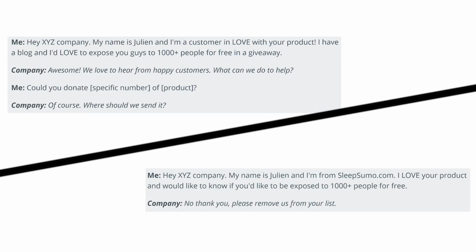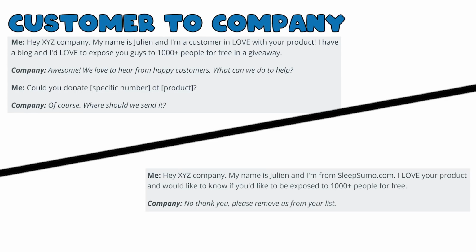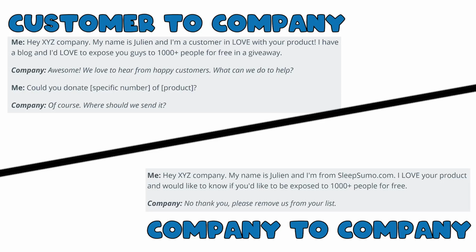Check out the difference between engaging people as a customer rather than a company. As soon as you mention your company, you're not talking to people as if you were a customer anymore. That's when they try to blacklist you and ask you to stop contacting them. However, if you engage with the company as a customer that loves the product, and you should only contact companies with products you truly love, they'll be far happier to work with you for the giveaway.